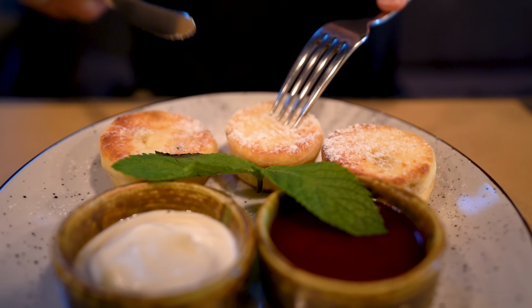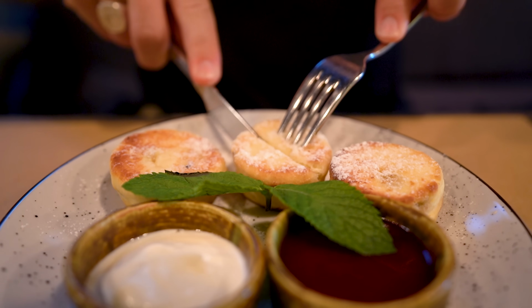Just imagine a cheesecake without the crust, sticking it in a pan and frying it on both sides until it's just a little bit crispy, and then dousing it in jam. That's what I'm eating right now, and it's incredible. Who would put sour cream on this? I would.